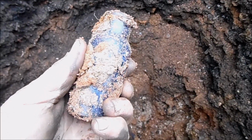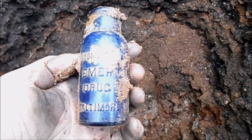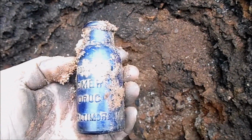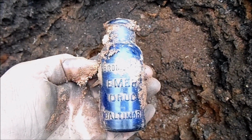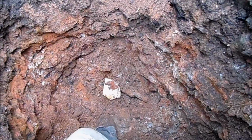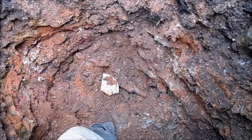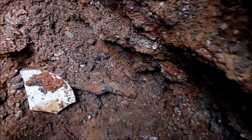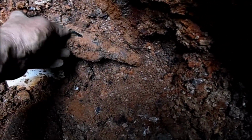Well, this is a decent bottle. It's a Broma Seltzer, cork top, of course. Maybe I could get $5 if I'm lucky. By the way, I'm not showing you all the bottles because I don't want to show you all these boring, slick extract types. But we got something out here. Looks kind of interesting.